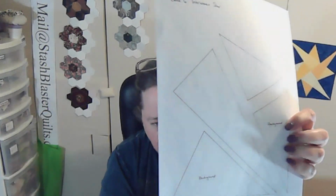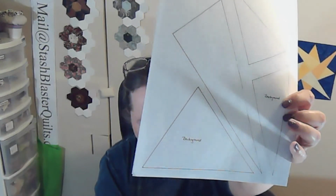Okay, so when you go to that Annuals tab, you're going to have a document that's the instructions, and then you're going to have the templates. And those come in two different types. The first one is just your standard templates. You cut them out, and then you can do English paper piecing, or you can trace it and then sew it on your machine, whichever method you prefer.